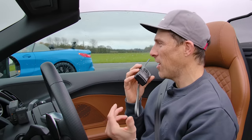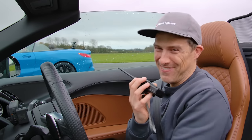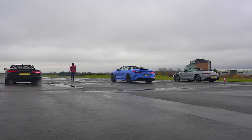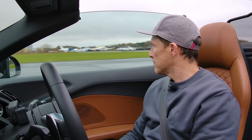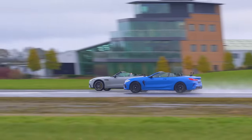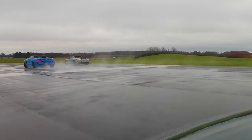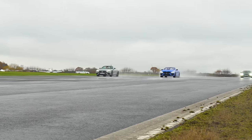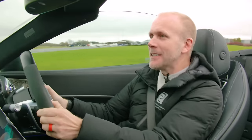The best thing is, right, this car, I can launch it while doing the roof. It's madness. Well done, Audi, I like that actually. Shall we have a proper race? 3, 2, 1. Come on! Woo! No!